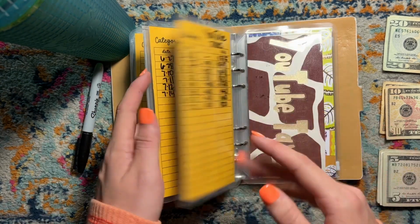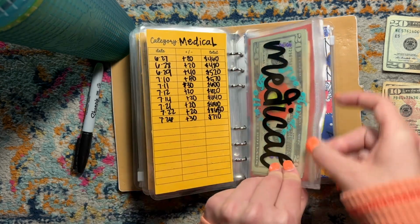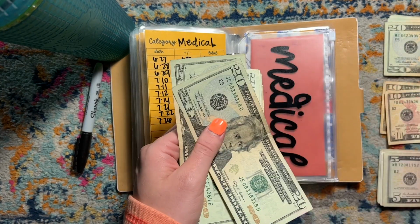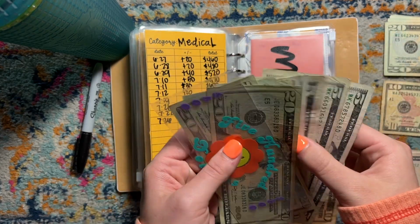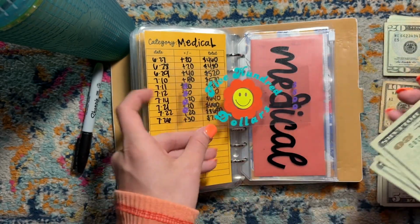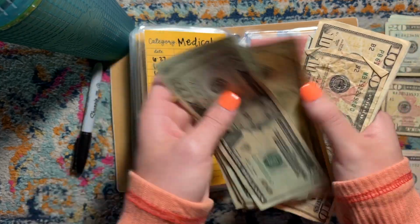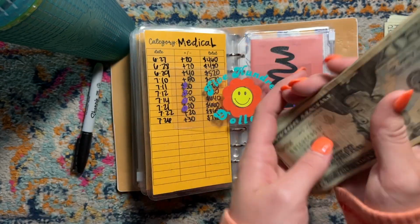Okay. Laser hair is not getting stuffed. YouTube tax is not getting stuffed. Medical is going to be getting $50. So 20, 40, 50. Okay. So we have 500 in the bank. 20, 40, 60, 86. 20, 40, 60, 87. 10, 20, 30, 35, 40, 45, 50, 55, and 760.